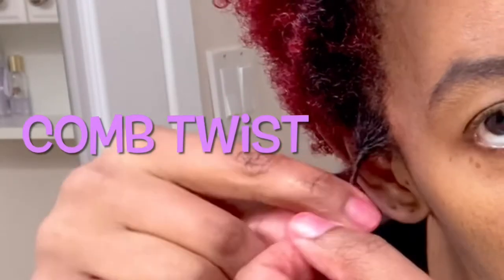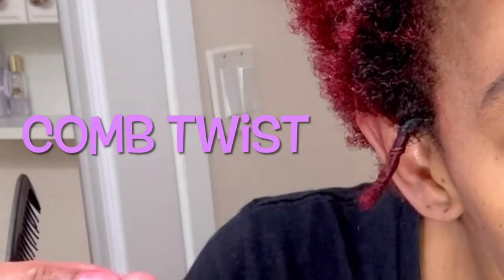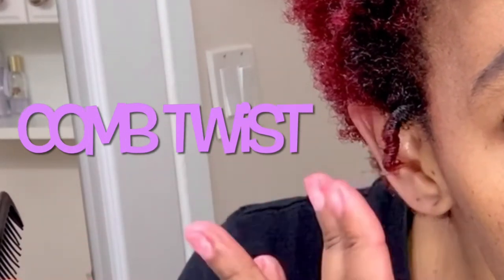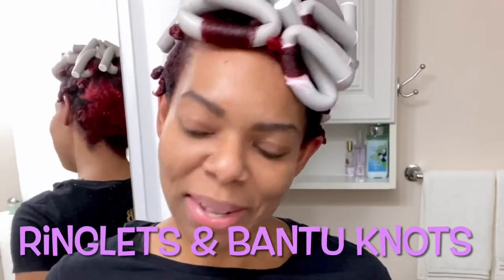And so here I am doing my comb twists, right? And then I just make sure I use my fingertips at the end to make sure that the ends curl nice and smooth. Okay, so it's coming along, it's coming along.